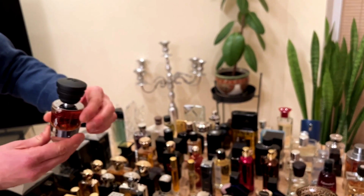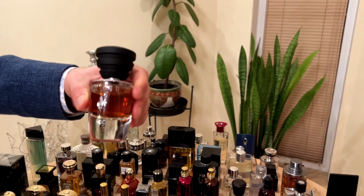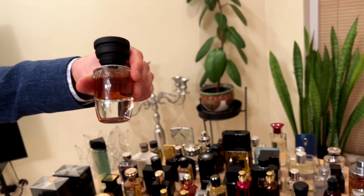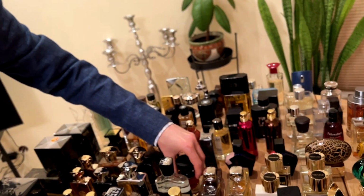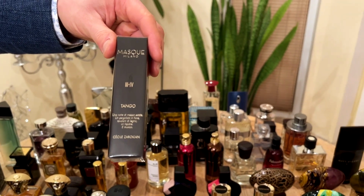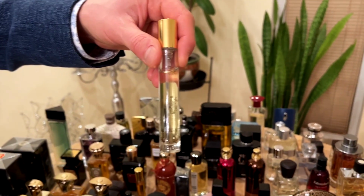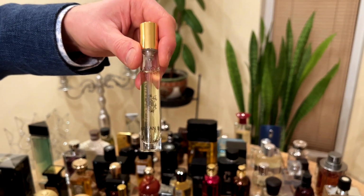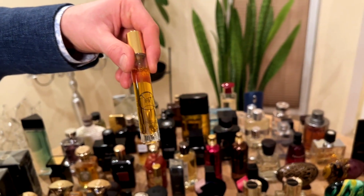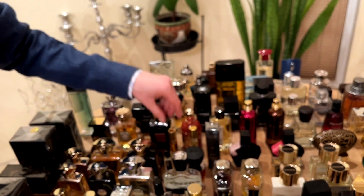And also from perfumer Cécile Zarokian. It's the house of Masque Milano from Italy, and the fragrance is called Tango. I love it. I think it's the best from the house. Also, I have a backup 10 ml bottle of Tango. And I also have from this house Russian Tea. I wish I had a larger bottle of this. Very good. And the next is Kintsugi. Oh man, I love it. I love it.